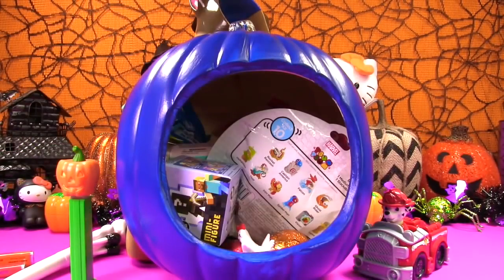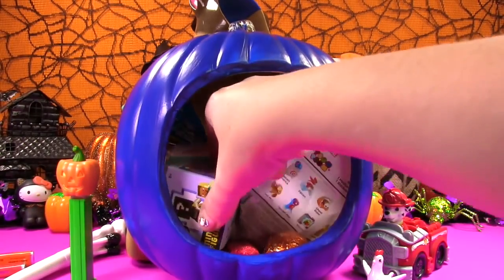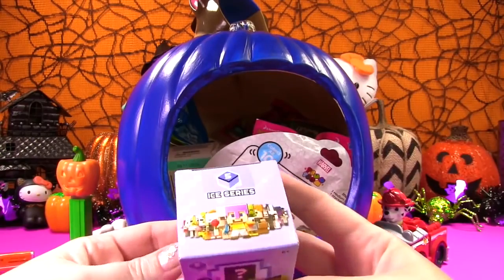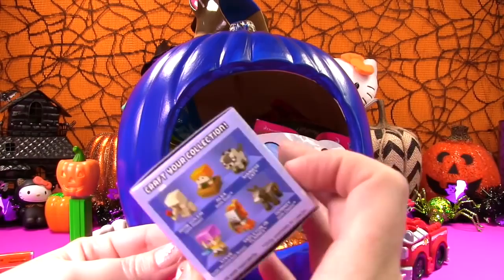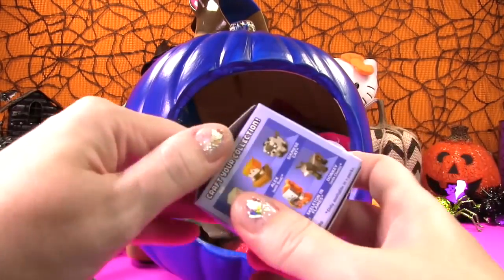Look, Chickaletta jumped in. I think she wants us to open that Minecraft minifigure box. Okay, Chickaletta, we will check out this ice series, which is series 5, blind box. Who's inside?